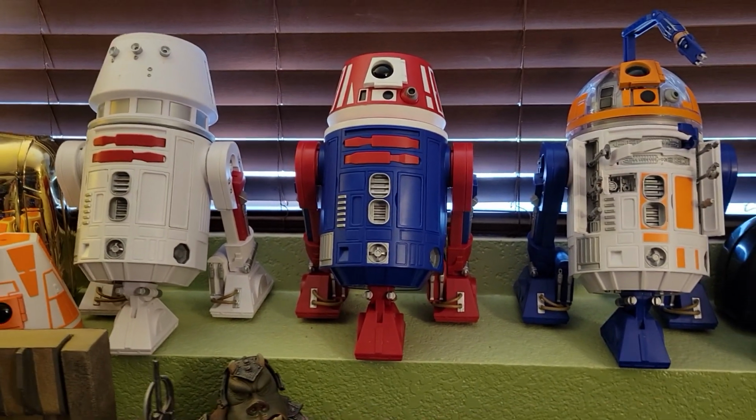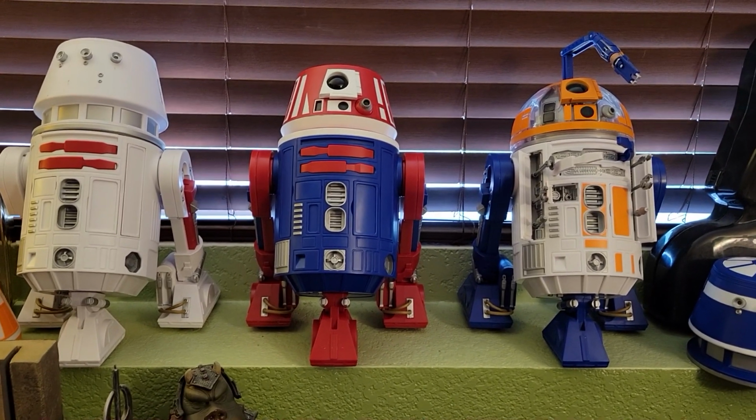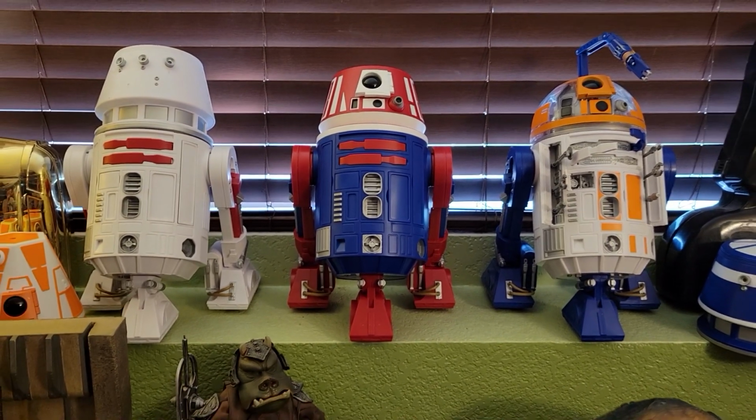But anyway, very, very cool. I absolutely love these Build-A-Droids so much. They're one of my favorite things at Galaxy's Edge, if not my most favorite thing at Galaxy's Edge. Really, really damn cool.